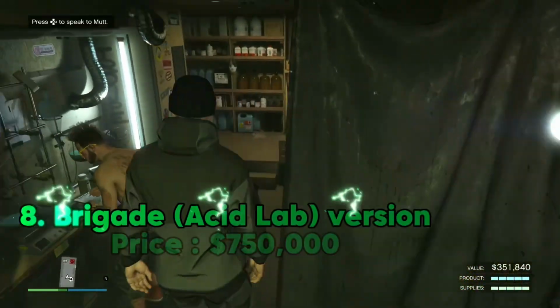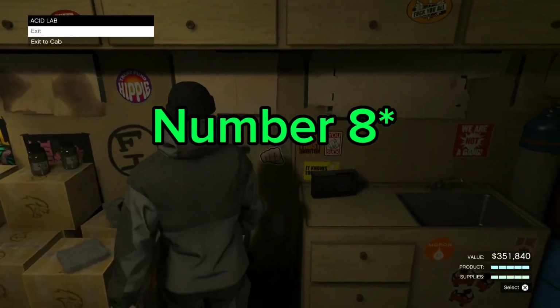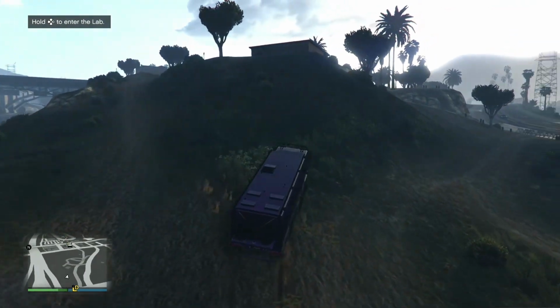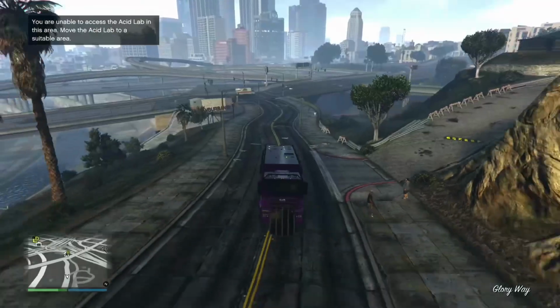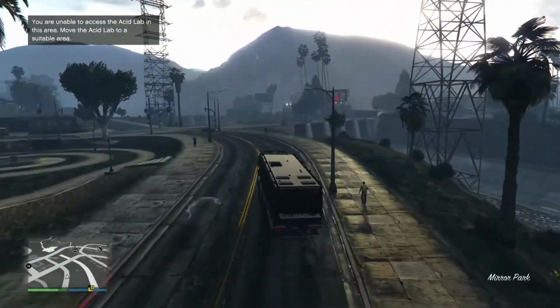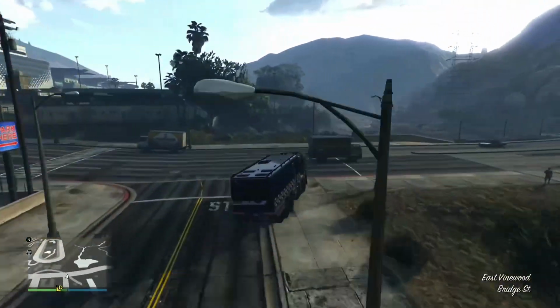Next, let's talk about the Acid Lab. This is number 7. Of course, this vehicle comes when you complete all of the first dose missions, and it will cost you $750,000. Then you've got to do 10 DAX missions and pay another $250,000 for the upgrade. But once you do that, for $1 million and 16 missions in total, you get an absolute monster of a business, but even more of a monster of a vehicle.